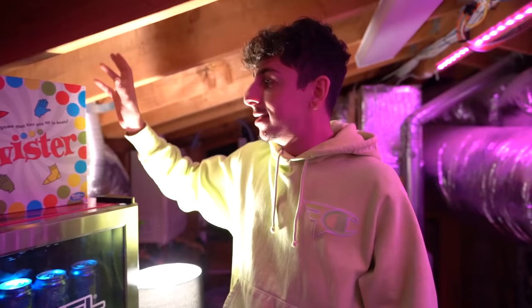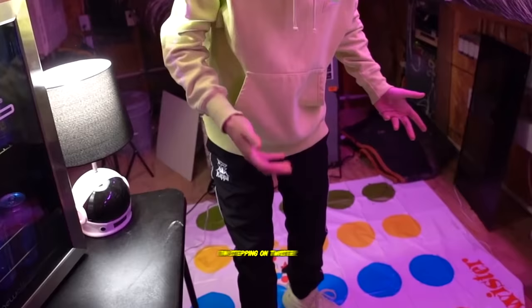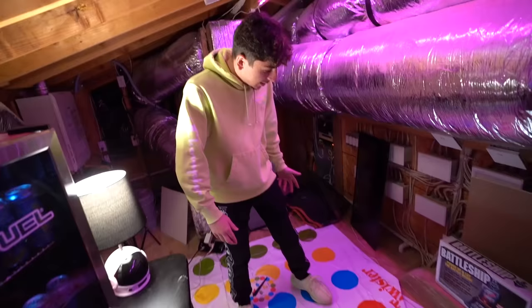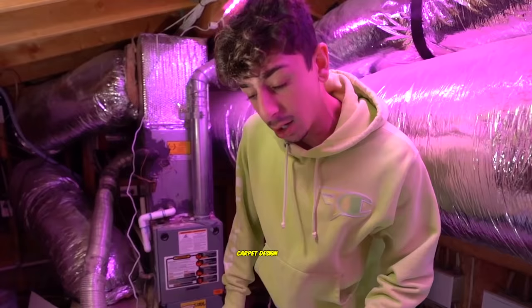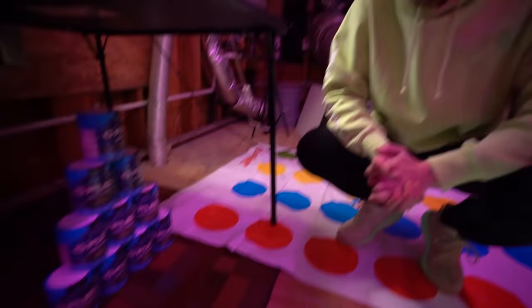Since it's a gaming room, we have game boards and just gaming themed stuff thrown around the entire room. And as you can see, I'm stepping on Twister. Since we didn't have much room, we kind of used it as a carpet design. I mean, I still think it came out really well. We got the Minecraft rugs right here. Of course, shout out to all my Minecraft gamers out there. I know it's a huge game. And if you guys want me to post that on my second channel, which I have a gaming channel, let me know.